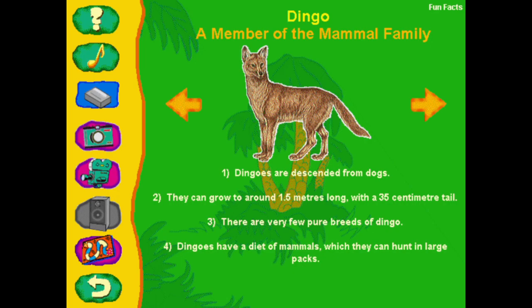Dingo, a member of the mammal family. Dingoes are descended from dogs. They can grow to around 1.5 meters long with a 35 centimeter tail. There are very few pure breeds of dingo. Dingoes have a diet of mammals, which they can hunt in large packs.